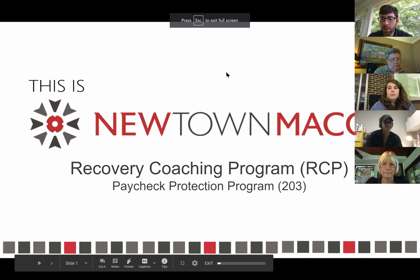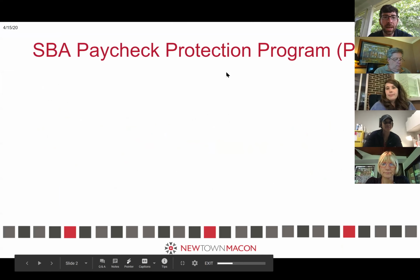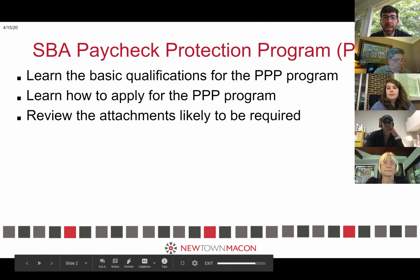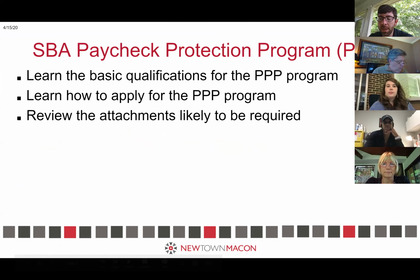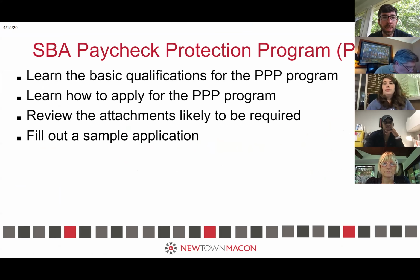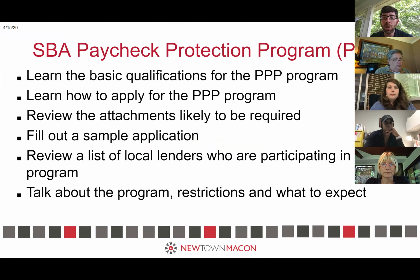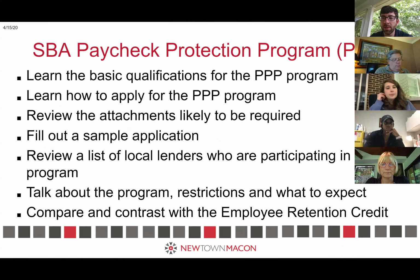The agenda for today's class is I'm going to tell you about the basic qualifications. We're going to learn how to apply. I'll review the attachments that you're going to need to have ahead of time to be able to finish the application. We'll fill out an application together, and then we'll review a list of local lenders who are participating in the program and some online options that everyone can use. We'll talk about the program, the restrictions, and what to expect, and we'll end with a little comparison with another program called the Employee Retention Credit, which you may or may not be familiar with.